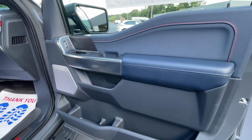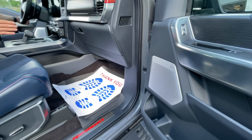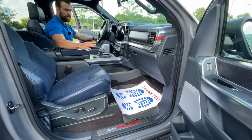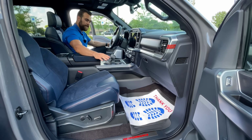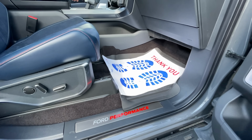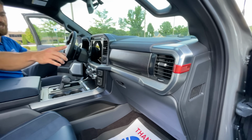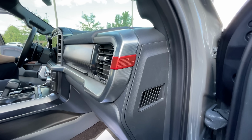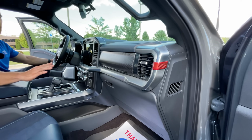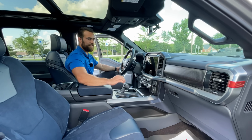It's got the B&O sound system here. Really just, when you open that door, it's an eye catcher. It's just an appealing looking interior, just from the get-go of opening the door. Because this is the Raptor, you have the Ford Performance logo there right when you step in. Another cool feature is here on the side, you have the American flag. These trucks are built in America, and I think it's huge that Ford thinks everything through and they're willing to include something like that and little details like that.